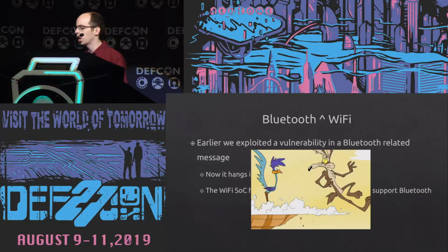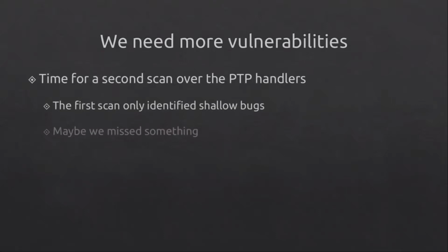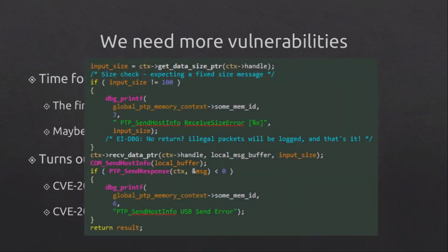Time to think again, find something new to actually exploit the camera. We need more vulnerabilities. Time to scan for additional vulnerabilities in the PTP handlers. On the first scan, we only identified shallow bugs. Maybe we missed something, and it turns out we did. We actually missed 2 vulnerabilities that are quite similar, and this is the snippet for these vulnerabilities.